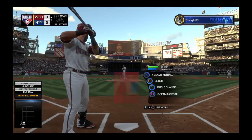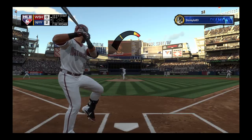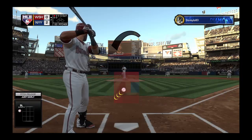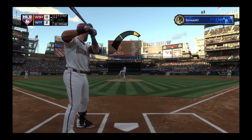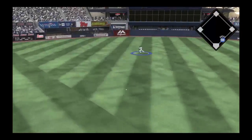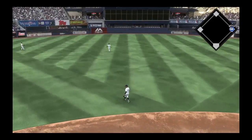Now at the plate, Dustin Pedroia. He'll start things out in the top half of the second. Designated hitter, Dustin Pedroia. The inning begins with a slider that misses here. It's 1-0. Here's the pitch. And Pedroia's got himself a base hit. So the leadoff hitter in the inning reaches safely for the Nationals.